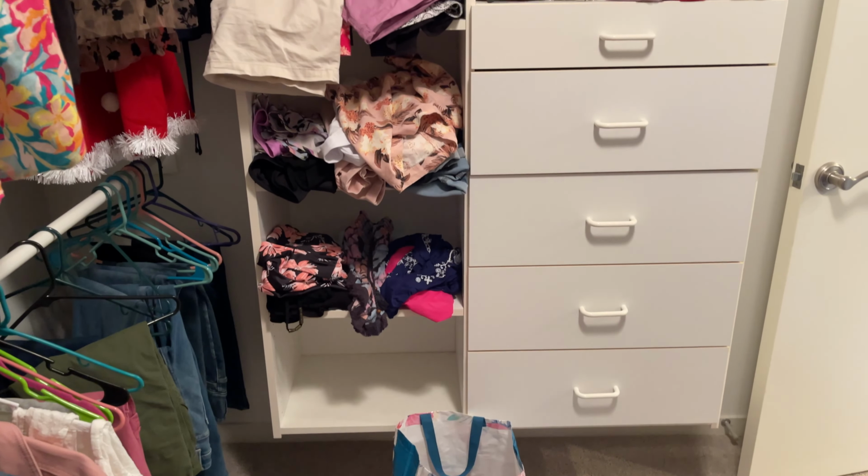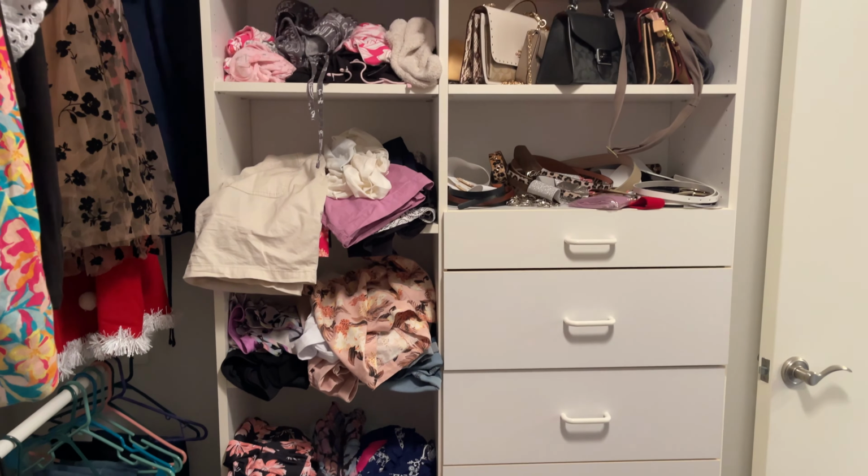Look at this place. How in the world did I let it get like this? It's a total freaking mess. Well, today I'm doing a massive closet clean and we're getting that pigsty cleaned out.